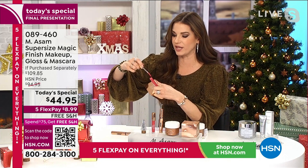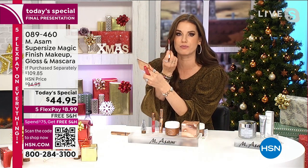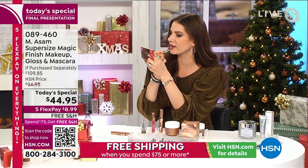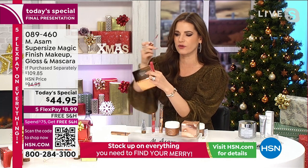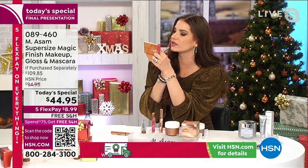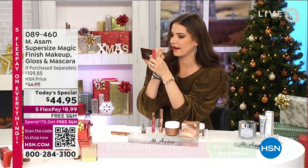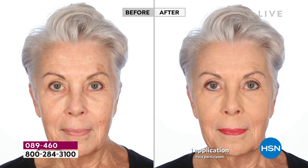Before we come to the Magic Finish, I just want to show you how easy it is to apply this brand new plumping lip gloss. It has peptides that give you instant volume, hyaluronic acid, and you can just use a tiny little bit to give you just this hint of color. For the holiday season, New Year's, we want a head turner. Watch that. Duck, duck, duck. So gorgeous. It's wonderful. It gives you this instant volume, beautiful color.